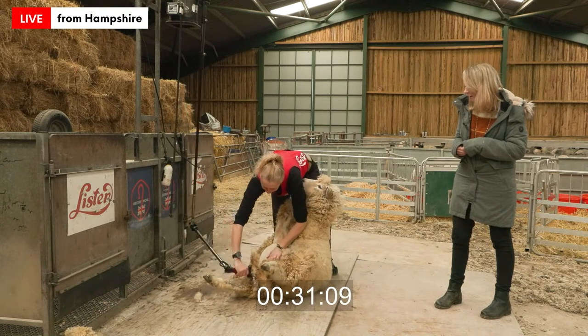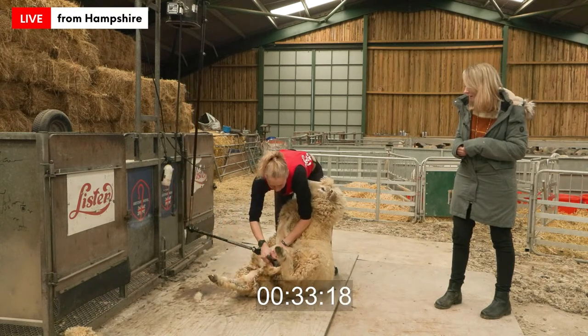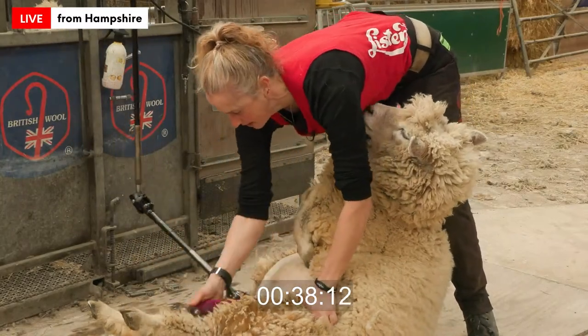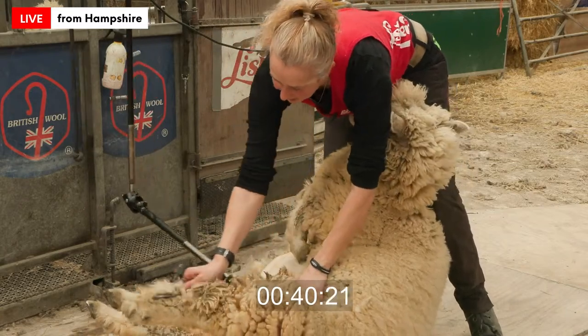I'm just going to go down her back legs. So I'm using my spare hand to keep the skin nice and tight, so that the clippers don't cut into her.